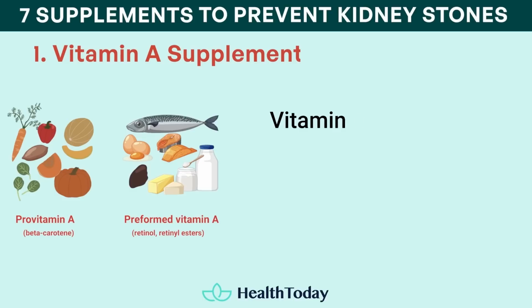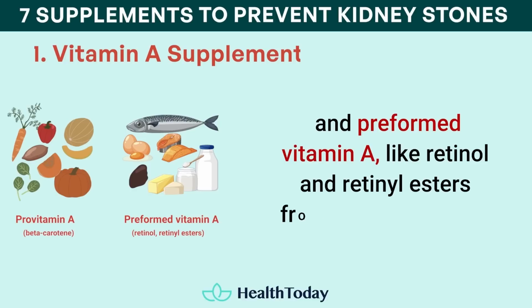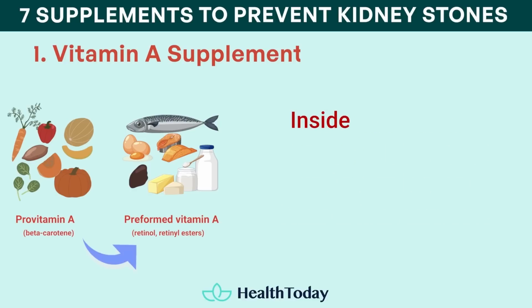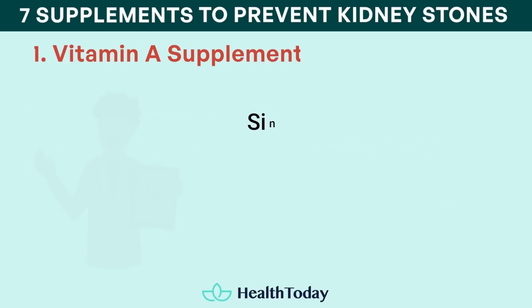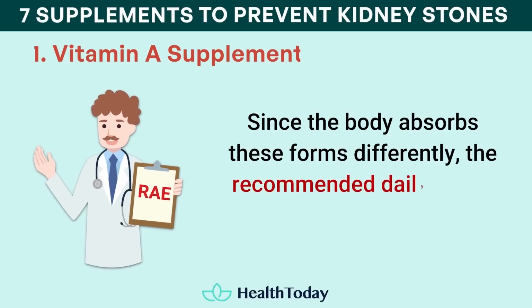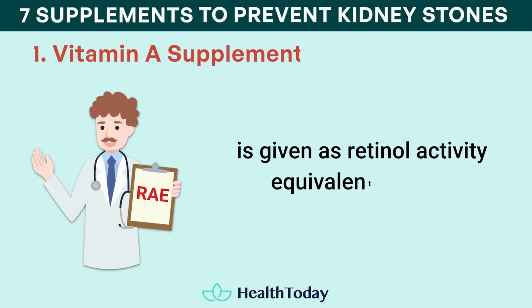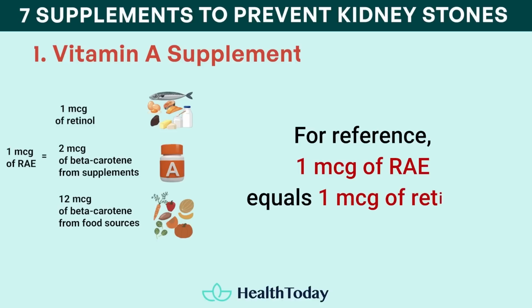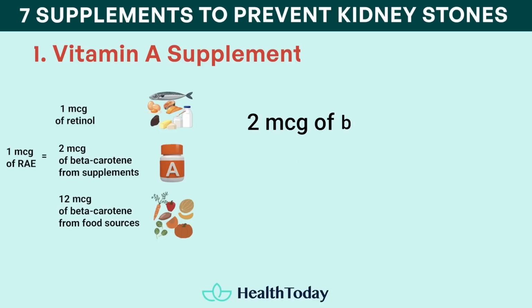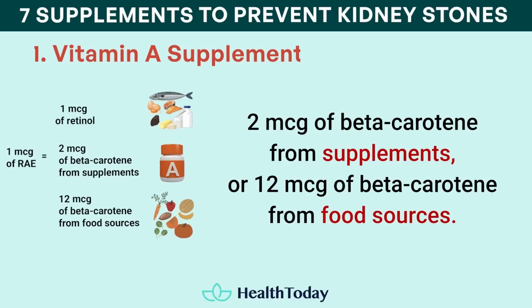Vitamin A exists in 2 forms: provitamin A, such as beta-carotene from vegetables, and preformed vitamin A, like retinol and retinol esters from animal sources. Inside your body, provitamin A is converted into active vitamin A, or retinol. Since the body absorbs these forms differently, the recommended daily intake for vitamin A is given as retinol activity equivalents, or RAE for short. For reference, 1 microgram of RAE equals 1 microgram of retinol, 2 micrograms of beta-carotene from supplements, or 12 micrograms of beta-carotene from food sources.